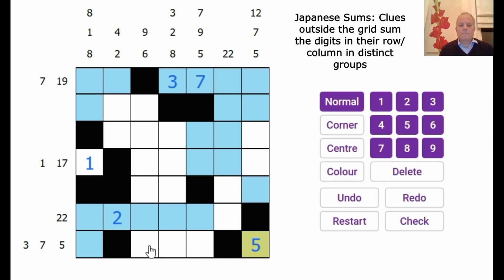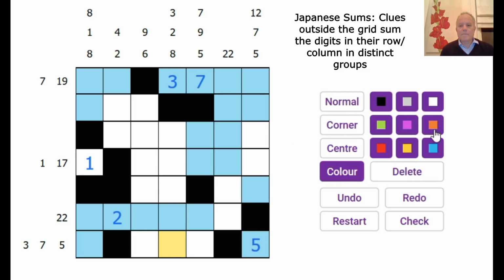So, we don't know which of these is a 7. Actually, we do know that this cell, no, we don't. I was going to say we know this cell can't be black because this can't be a 7, but actually that could be a 7. That couldn't be a 7 because 6 is too little for that to be a 7. So this cell is definitely blue, but we don't yet know whether it's on its own or with 1 or 2 partner cells along the bottom.